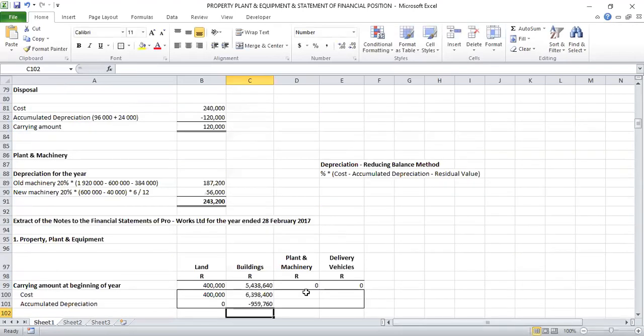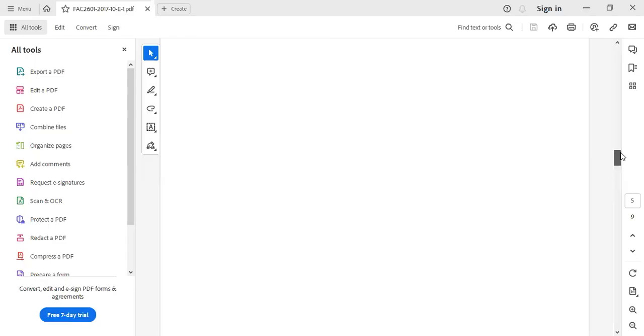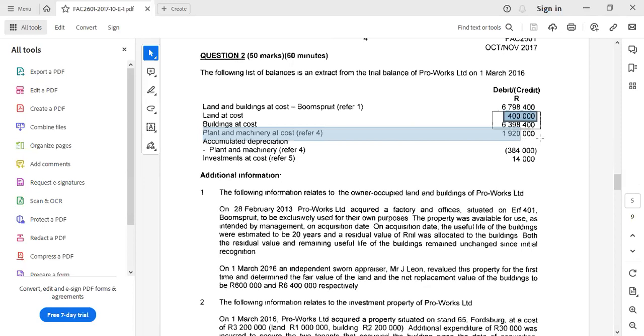Right. Our plant and machinery, our cost at the beginning of the year, maybe we have to calculate it here. We know that our machinery, we are given that it's a 1920, and this balance is on 1 March 2016, so there might be an error on the depreciation. It's on 1 March, so it's 1920. Yes.